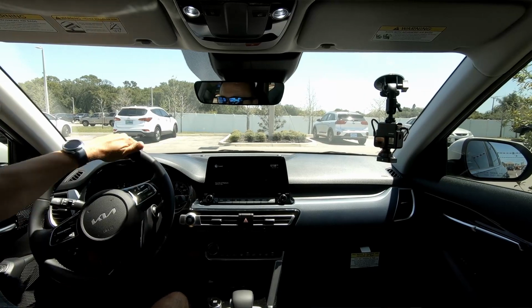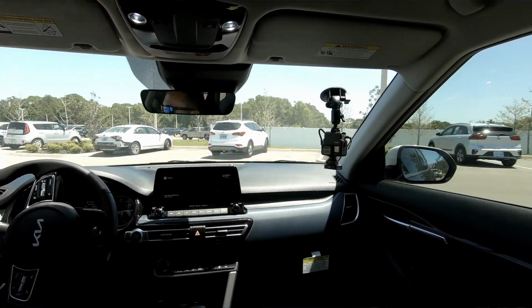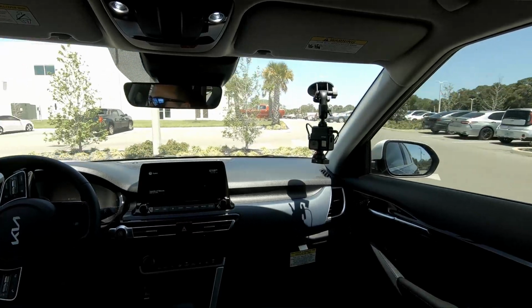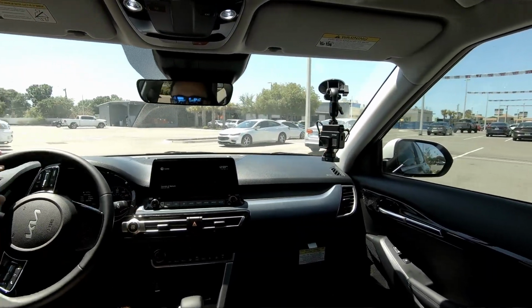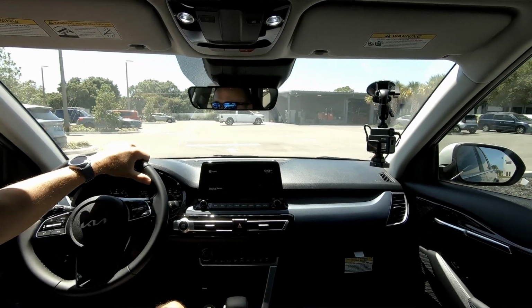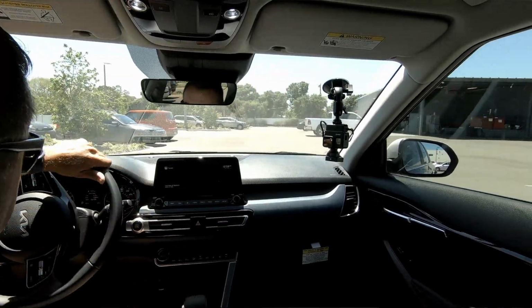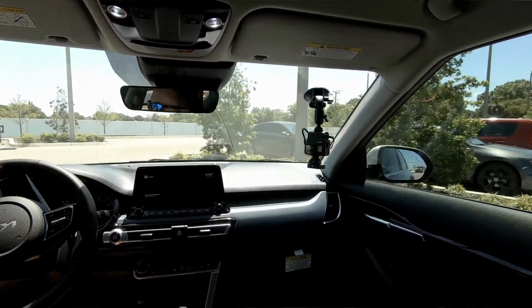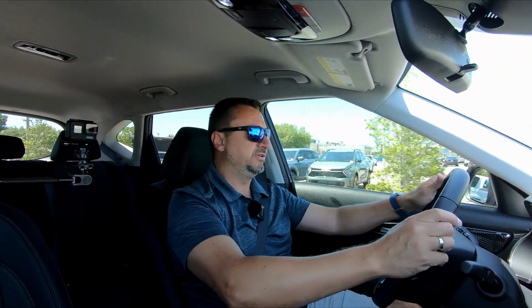So let's stop, steering wheel all the way to the left, and then let's count. 1, 2, 3, just over 4. So it's not bad at all. About 4 parking spaces and just a little bit. Definitely a very maneuverable vehicle.